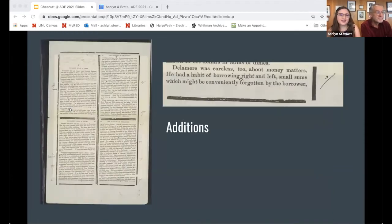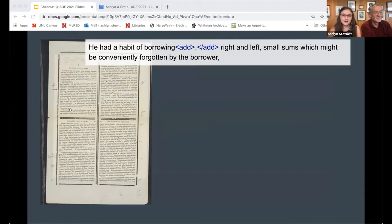So first, we have an example of an addition that seems pretty straightforward, but quickly becomes elaborate with encoding. You can see from the marginal comma and its attention drawing line and the inline caret that Chestnut wants to add a comma after the word borrowing. So if that was all he wanted, we could just add the comma or wrap it in an add tag.